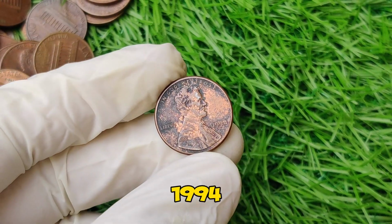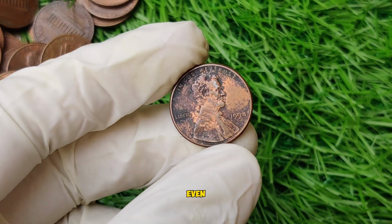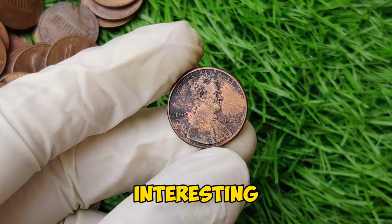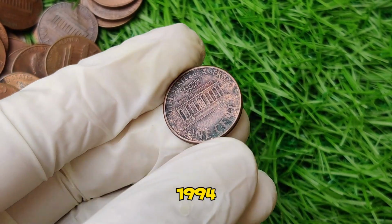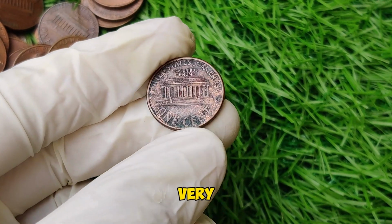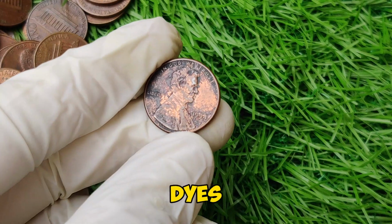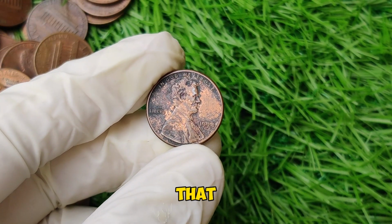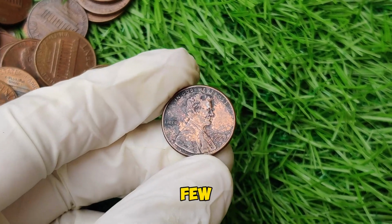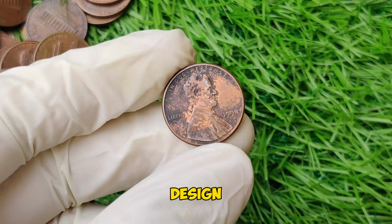But what makes the 1994 penny so special? After all, it's not even a wheat penny, right? Wrong. Here's where things get interesting. In 1994, something peculiar happened at the U.S. Mint. A very small number of Lincoln pennies were accidentally struck using the old wheat penny dies. This means that even though the wheat penny design was supposed to be long gone, a few lucky coins were mistakenly created with this rare and nostalgic design.